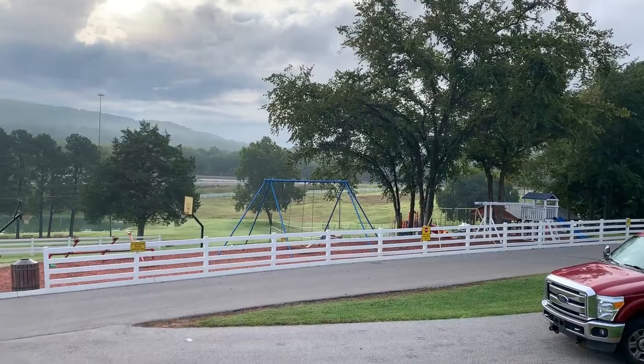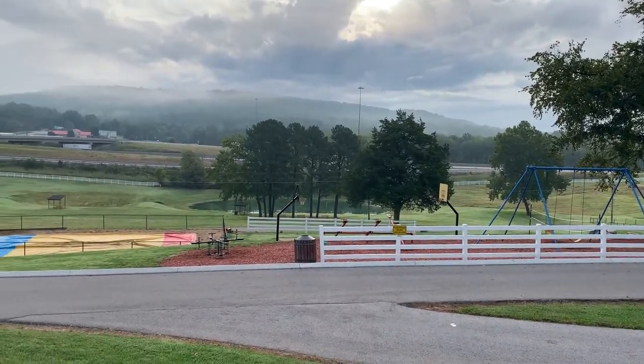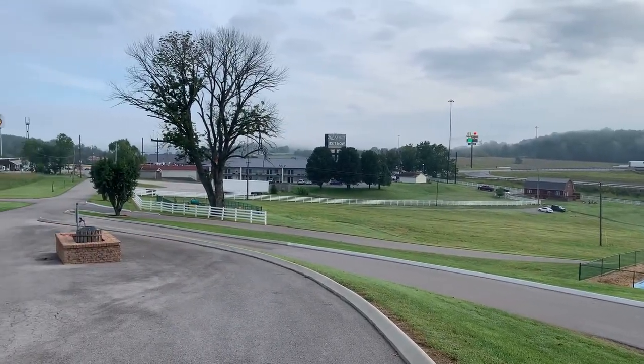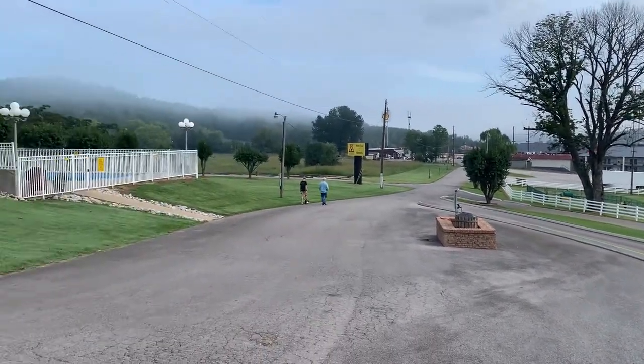Here's the playground. Close, and then they have a dog park right over there. And they have a pool. And here's the pool.